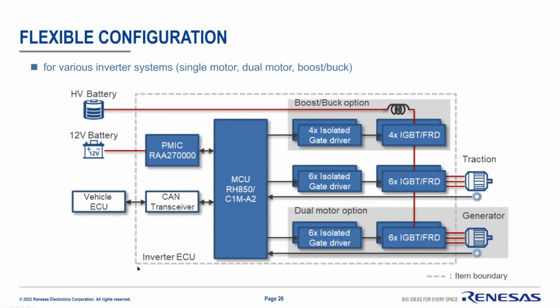In this activity, the boundary of the item is defined as a dotted line. We define assumption of hazard and derive safety goal, safe state, FTTI, ASIL, and build safety mechanism to achieve the safety goal and, in the event of a failure, transfer the system to the safe state.